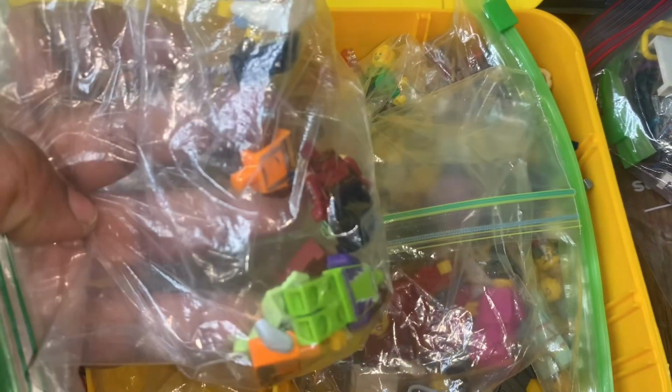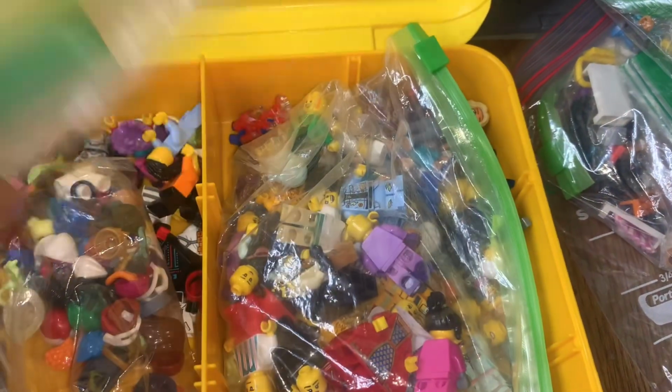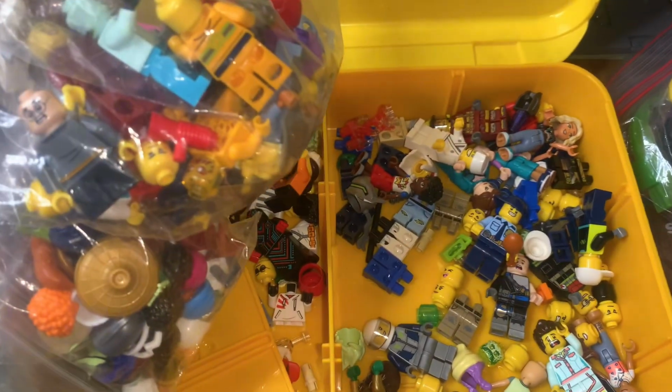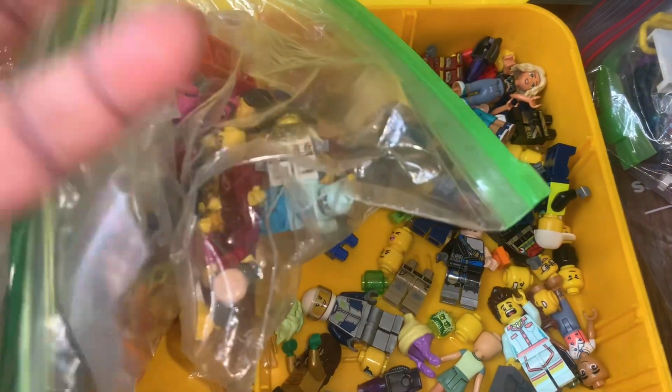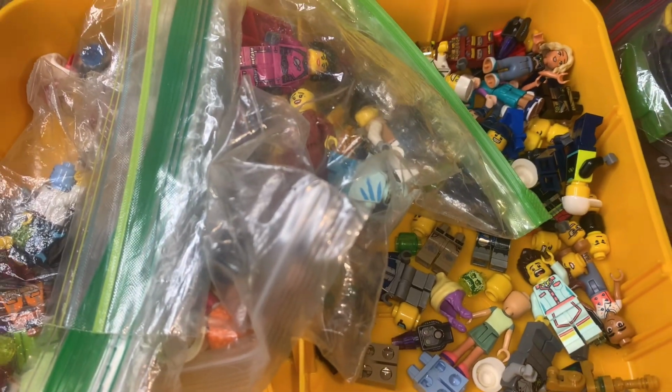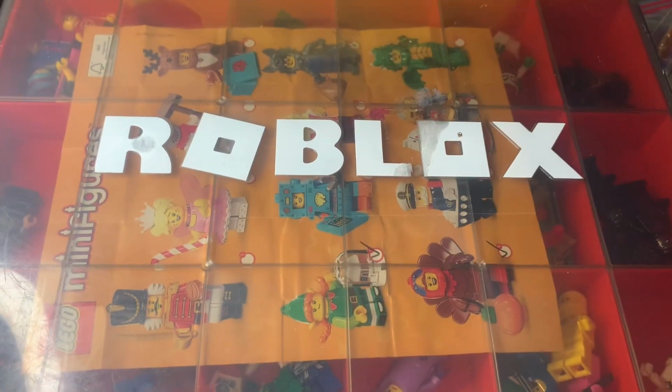So today, my sorting day, was actually Sunday, but because it was the holiday weekend, I decided to go ahead and take that weekend off to spend with the family and just sit back and chill and reflect on life. But I did do some sorting because, you know, sorting never stops.